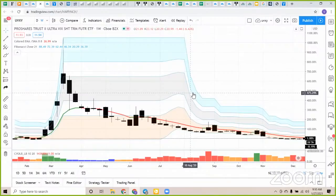Now, 10% is about our minimum we like to hold if we expect an explosive move higher, which is what I'm expecting. Schumer and Pelosi are getting ready to unleash another $2 trillion stimulus deal in the next 2 months. And what do you think that's going to do to the stock market? Well, just look at what's happened every time they've passed a stimulus deal. The market explodes higher.